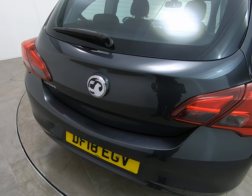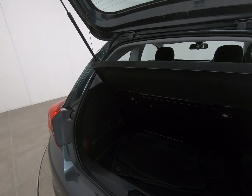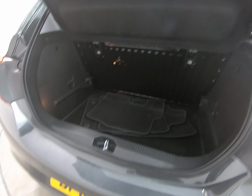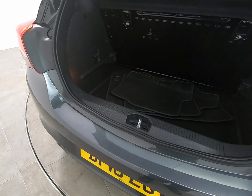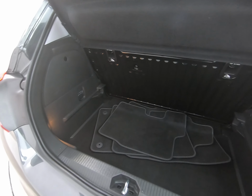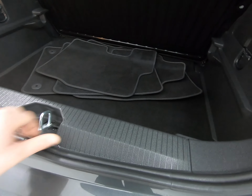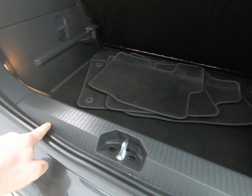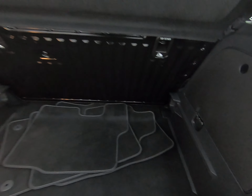Nothing to point out on the tailgate of the car. Just before I take you inside the luggage compartment, just want to get a close-up of the rear of the bumper to show you absolutely no sign of any luggage rash at all. All the luggage compartment nice and clean. Get a close-up of the plastics to show you absolutely no sign of any scratches or scuffs. That includes the side plastics as well.